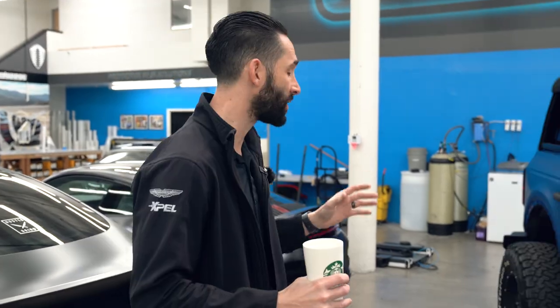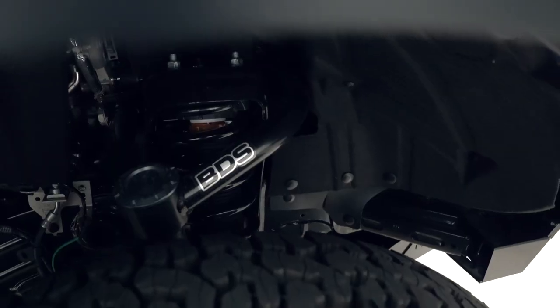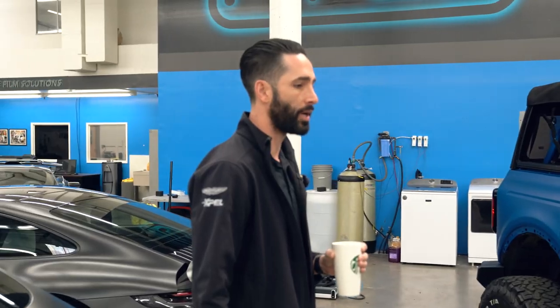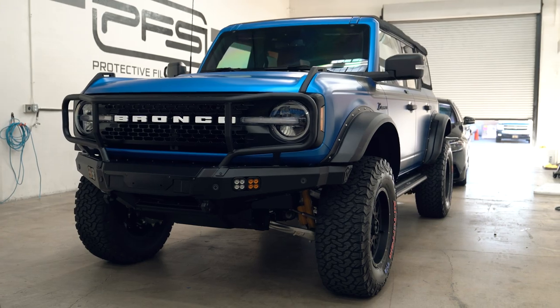Yeah, I agree. As you can see, this one's already modified. It's got a little bit thicker suspension, bigger tires. It's already got exhaust on it. It's definitely modernized, but you can tell where it took its styling cues from the original chassis.